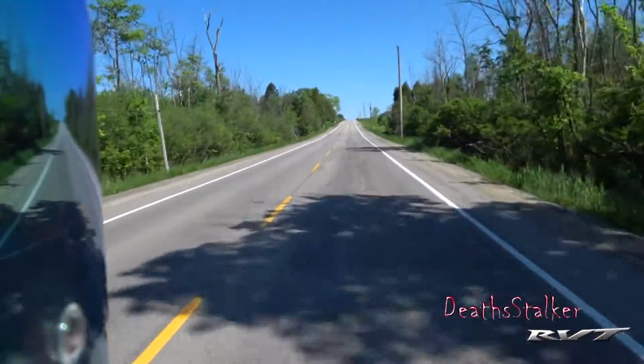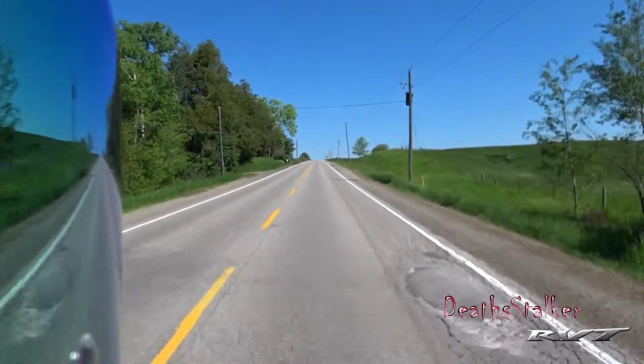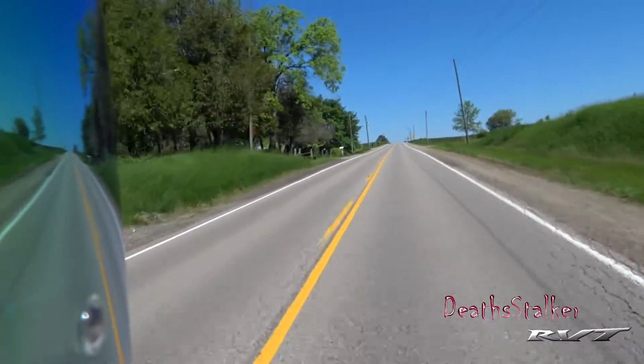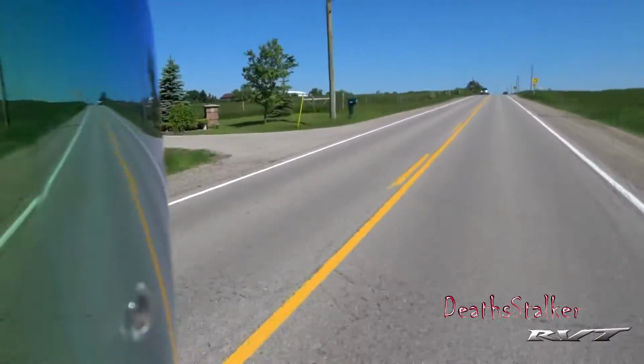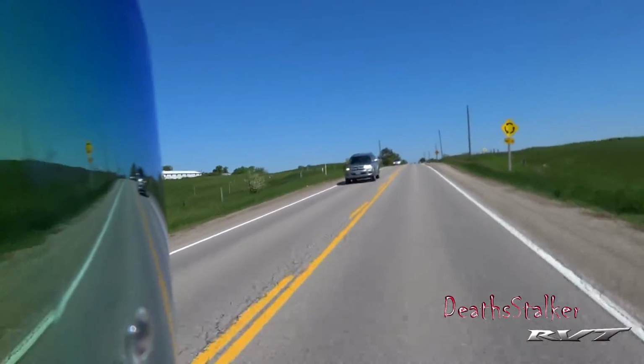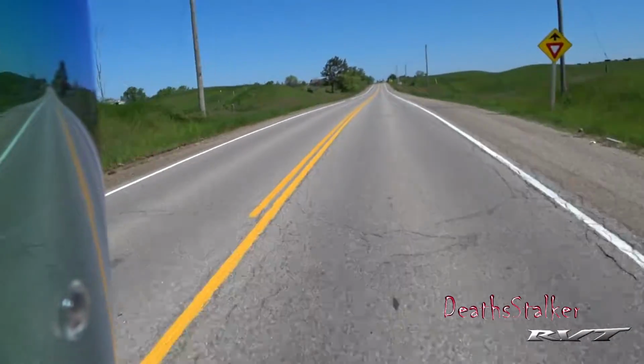The 401 is probably the main thoroughfare for highway, for truck traffic, etc. for Ontario. There's a couple of other highways, like the Queen Elizabeth Way and the 407 and the 402, but they don't go from one side of the province to the other. They just sort of cover sections.